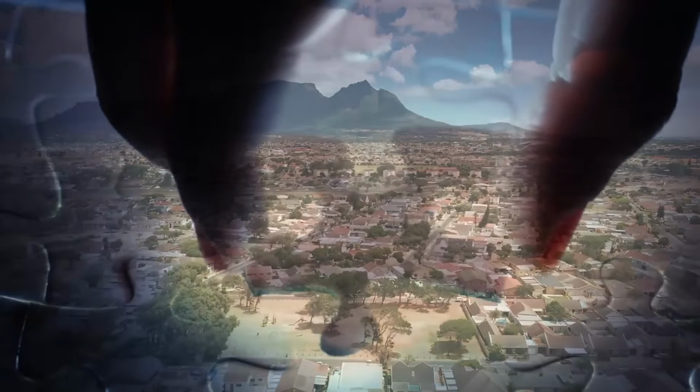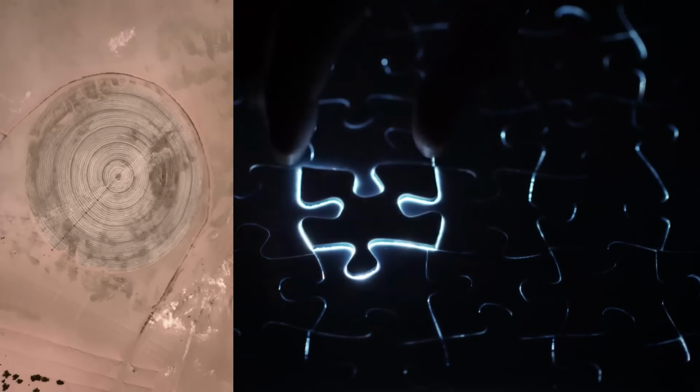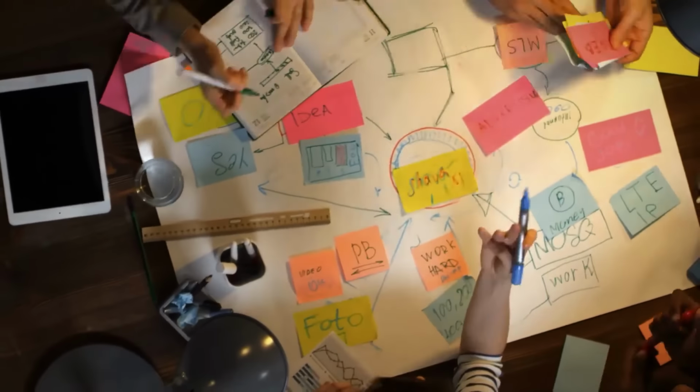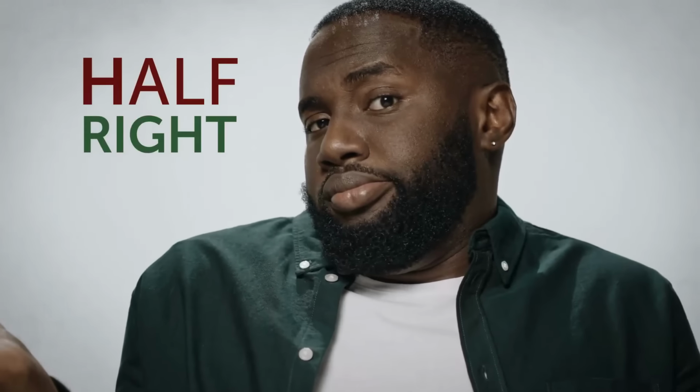Back in the city, the puzzle pieces start to reveal the story behind the Sahara circles. You bring photos and the sardine can and show them to local experts. They analyze your material and give you an intriguing verdict. As it turns out, guess number one was the closest one to the truth. So, what happened to the first guess? Why do we need to keep digging deeper? Well, because it was only half right.